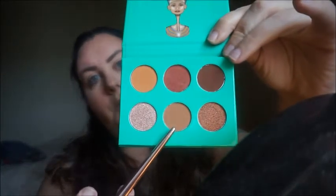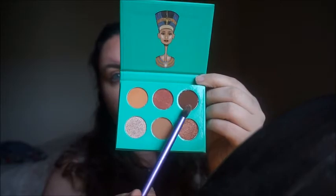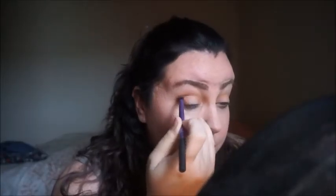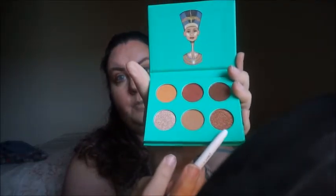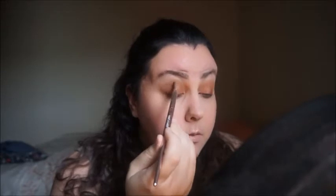I think I'm going to start out with this bottom matte color. Next, what I'm going to do is take this darker matte color right here. I'm just going to take a flat brush and take this kind of metallic. Then I'm just going to go back in with that first color we used and blend out that crease color a little bit and go back and get a little bit more of that darker color.